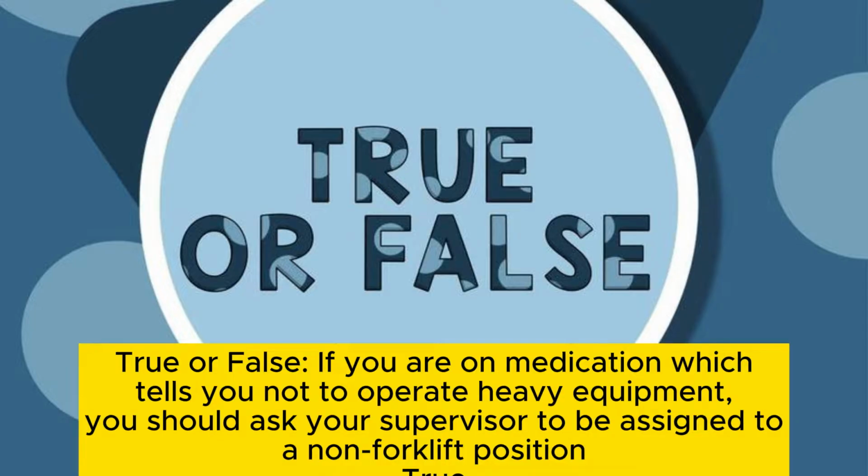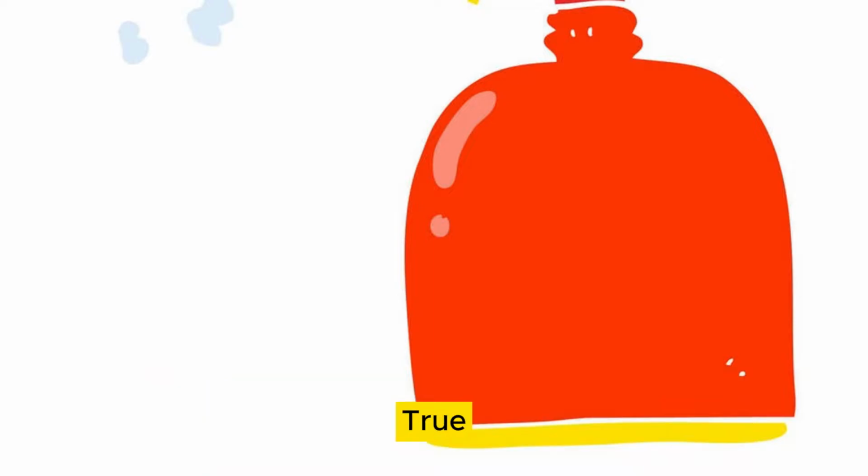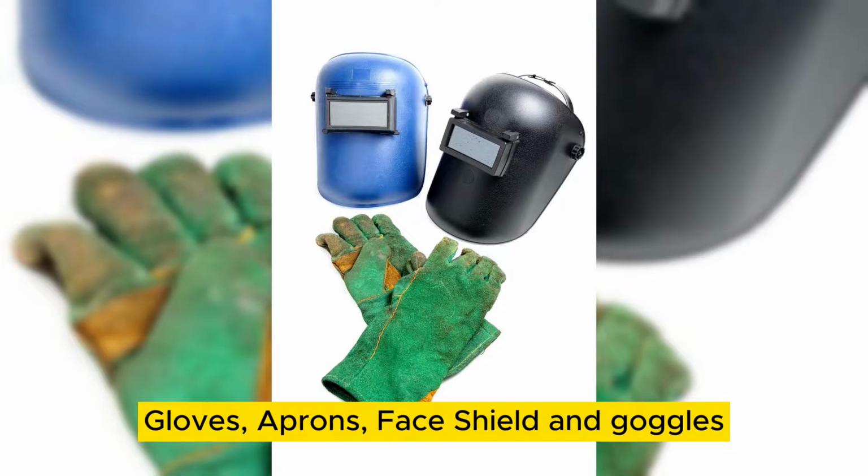100. True or false? If you are on medication which tells you not to operate heavy equipment, you should ask your supervisor to be assigned to a non-forklift position. True. True or false? Never smoke while changing propane tanks. True. What PPE should you use while charging forklift batteries? Gloves, aprons, face shield and goggles.